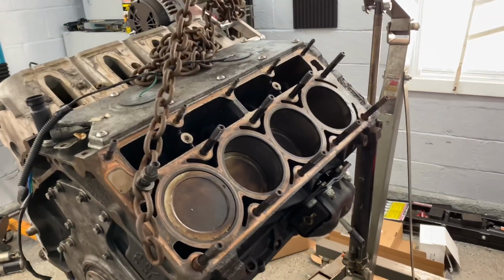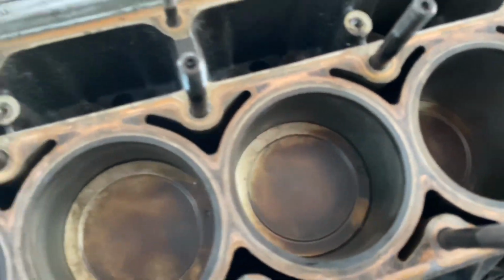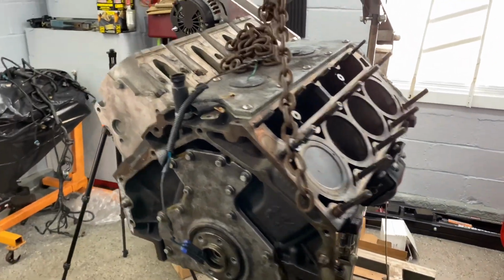But for sure, this thing is gonna need a rotating assembly. But once again, good news is the cylinder walls are in absolutely fantastic condition. We could probably just do a little hone cleaning, cam bearings like we did with the 6.0, and this baby should be good to go back into the Trans Am. It's a little upsetting though.